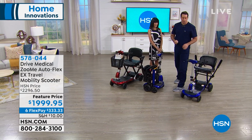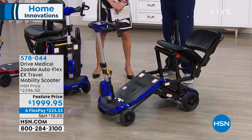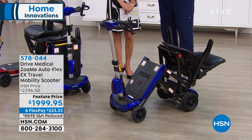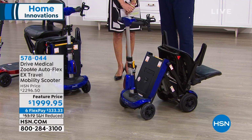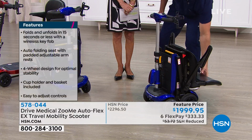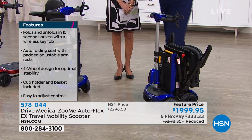I mean, when we're talking about mobility and flexibility and, more importantly, independence, because a lot of products out there will get you where you need to go once you get to the destination. But before that, it's transporting it there. And we talk about being airline friendly.